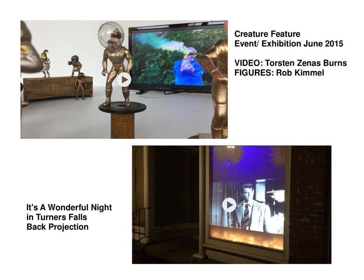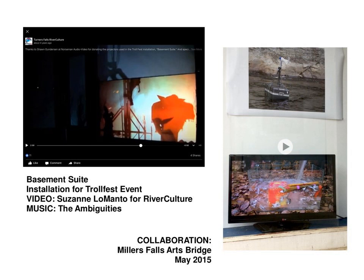And then at the bottom is a back projection from It's a Wonderful Night, which is our holiday event. So we used these spaces in just about every way possible: photography, painting, video, back projection. If you go on to the next one, let's see what we've got. Yes, this was a whole installation called Basement Suite for Troll Fest. We illuminated the entire window, not just the bottom part. I created a video with the Ambiguities, a local rock band, and we used the entire front of the building. I had two projectors going, and it was 10 feet high and 20 feet wide. It was quite phenomenal to activate the space in that way.